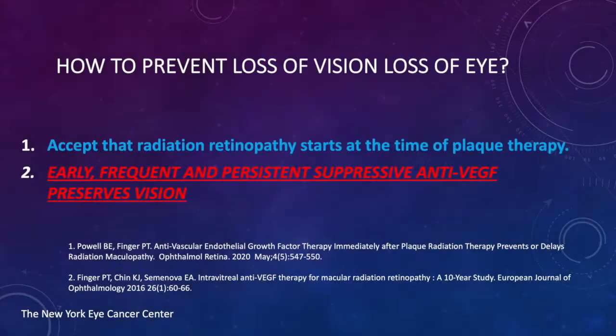So how do we prevent loss of vision or loss of eye? Well, loss of eye sounds very dramatic, but it does happen. If there's enough ischemia in the eye after radiation, enough VEGF is produced and blood vessels start growing in the iris, causing neovascular glaucoma. And this can result in loss of eye. Now, there's a lot of different new glaucoma techniques to prevent loss of eye, but it's still a risk factor. But let's concentrate on loss of vision.